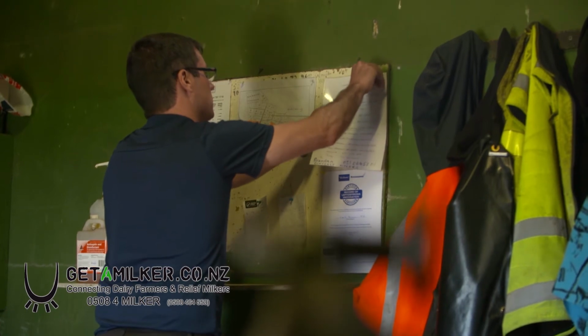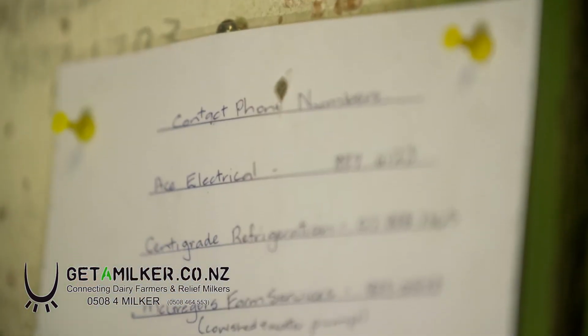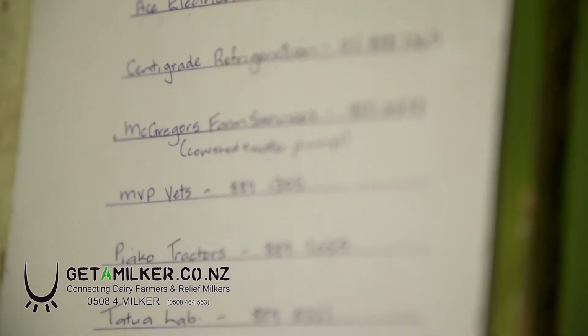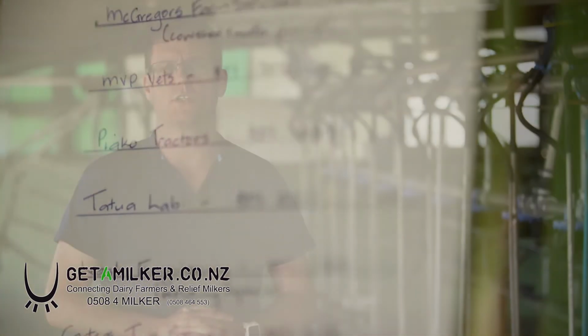It is really important that full detailed notes are left in the cow shed, an emergency number that is available for our milker to contact you on, and if you are going to be out of cell phone coverage, have a backup person, so that may be a friend or family member who they can also contact. The milker also has access to our toll-free number if they can't get hold of the client.